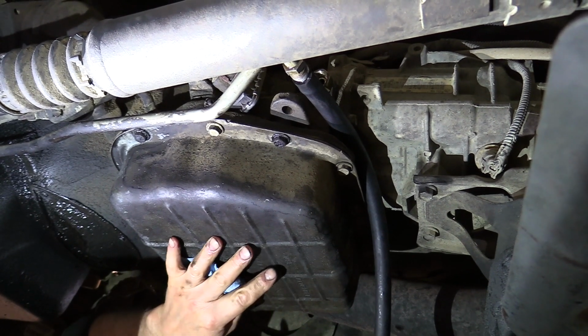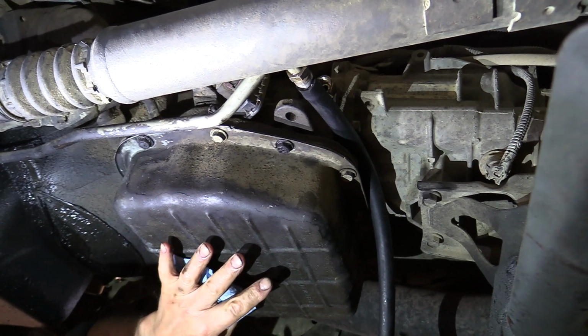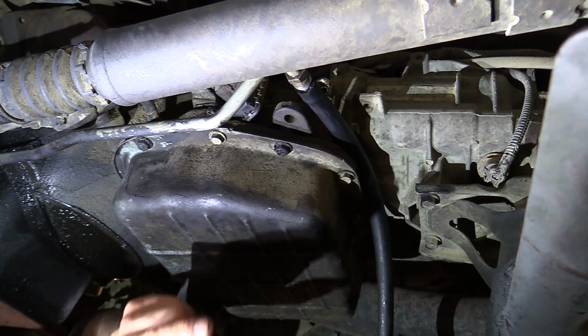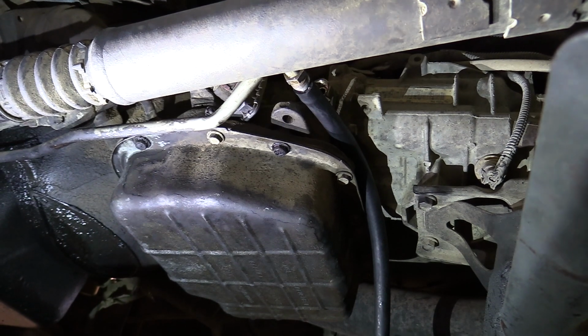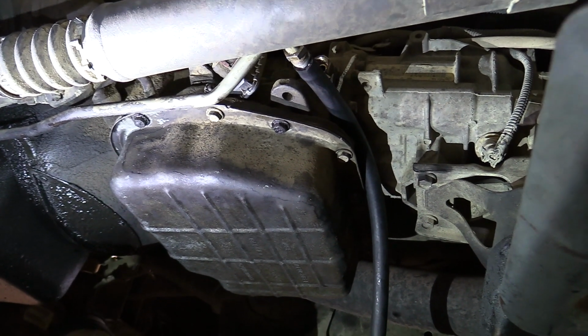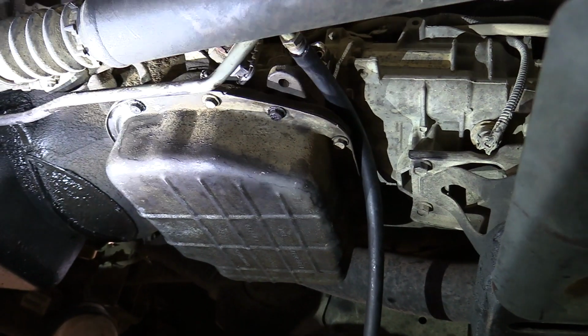So when we start this up, we're going to put it in each gear for about 3 seconds. And we're going to go till we get a nice color change coming out of this hose. And we may have to do it twice with as dirty as that fluid is. We'll see how it turns out. So we're going to go ahead and start it up. Go ahead.